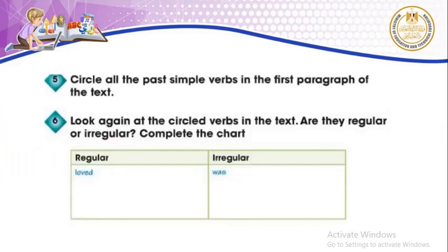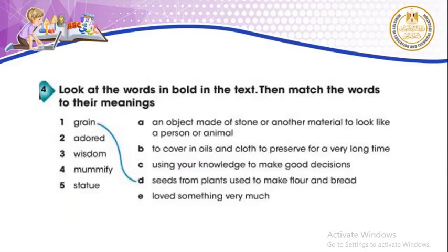We will circle all we have here. Another part, part 4. Look at the words in bold in the text, then match the words. We will start connecting the words with their meanings. Number 1, grain means seeds from plants used to make flour and bread. What about adored? Adored means loved something very much. Number 2 with letter E.